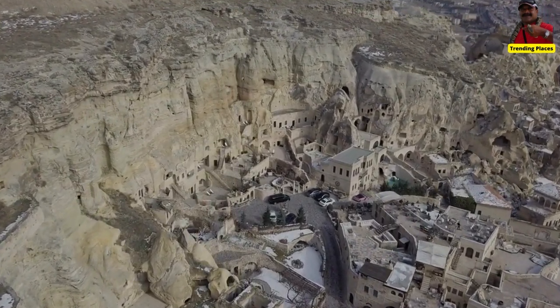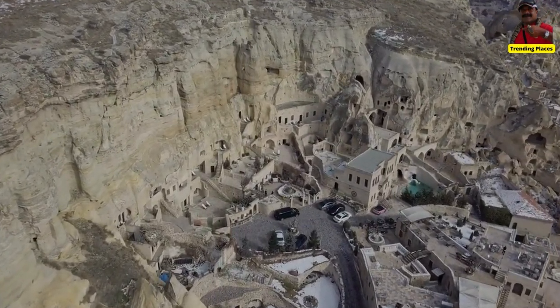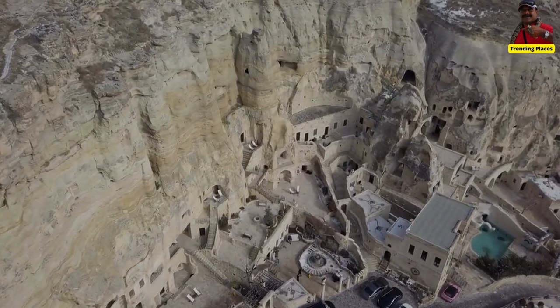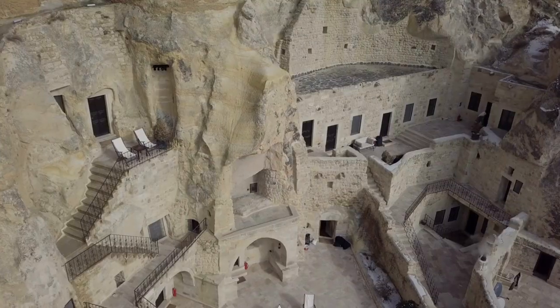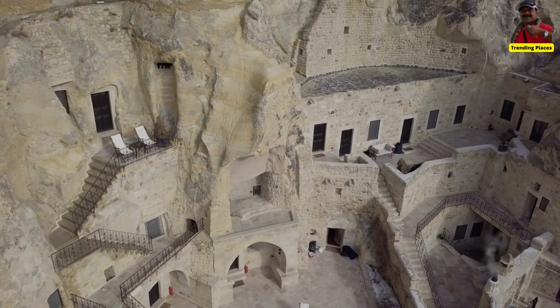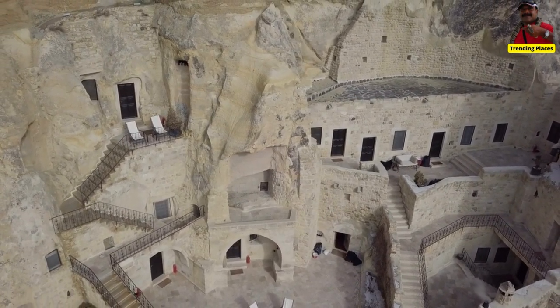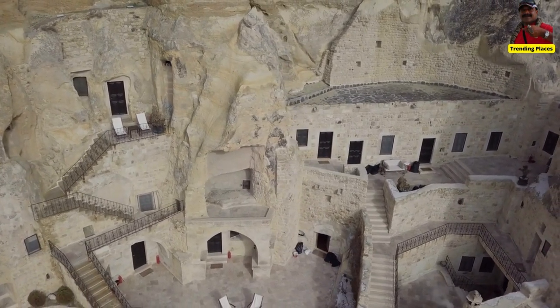Museum Hotel. This hotel is located in Uçhisar and features luxurious suites that are built into a historic cave network. The hotel also has a spa, an outdoor pool, and a restaurant that serves local cuisine.